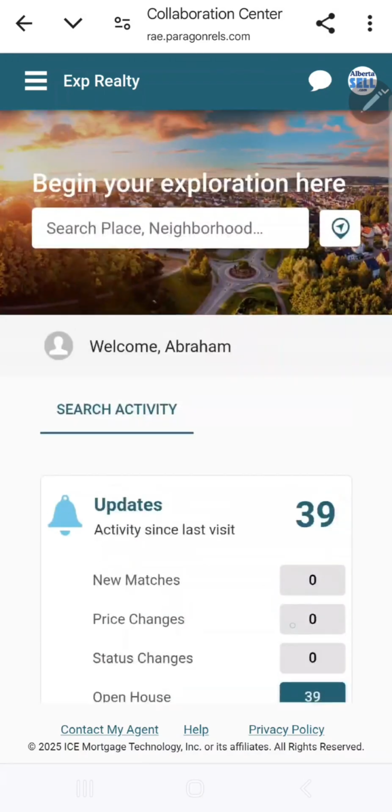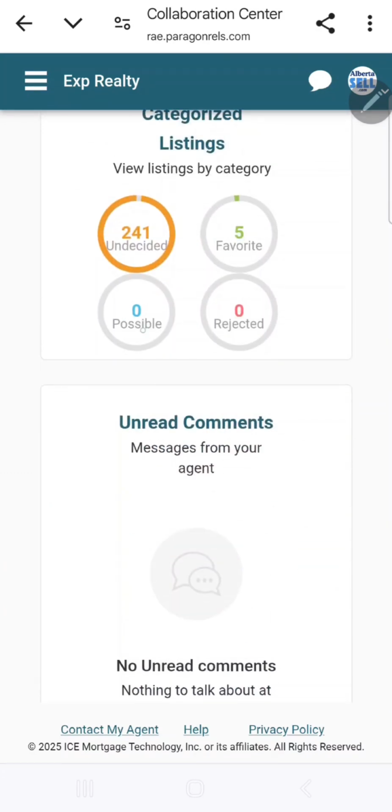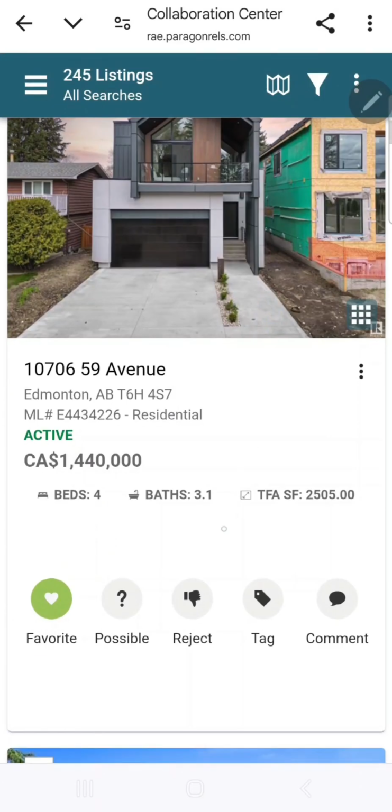And then if you see one you're serious about, there's often a three-dot menu or something similar, a quick way to request a showing directly through the platform. Very efficient. There's no need for a separate email or call just for that. It streamlines that step too.